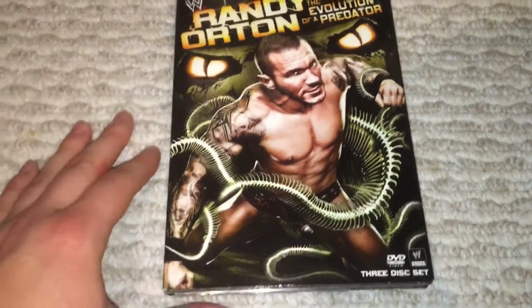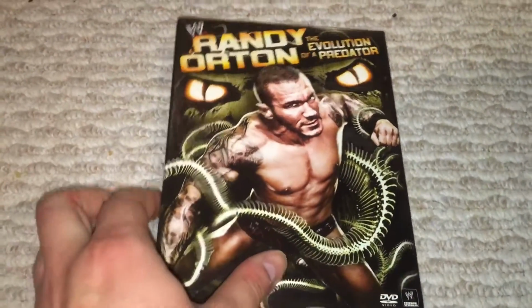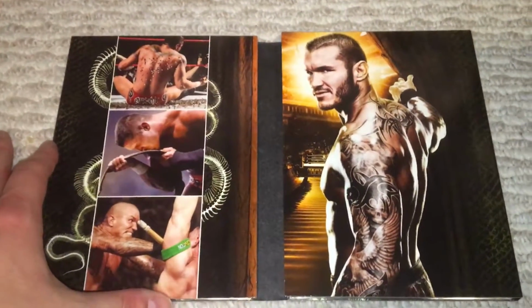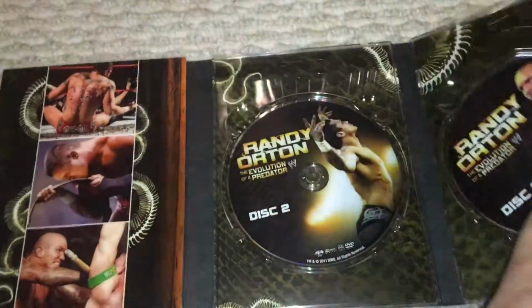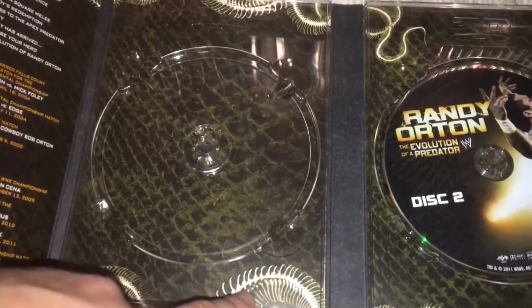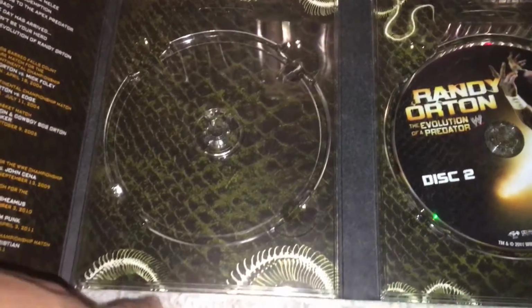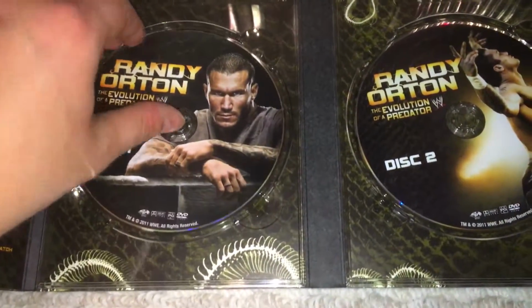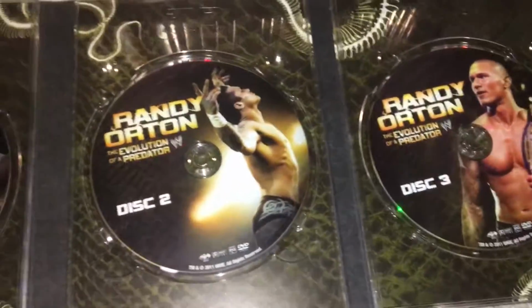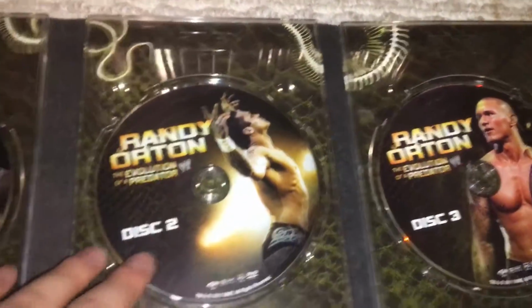I'd say above average. But you have Randy Orton there. You have the Viper. You have the little skeleton. I like that. You have the spine, and you have some artwork here, kind of a little evolution there. And then you open it up, and in the background here you just have the scales, which is really cool. The snake skin, and then more of the skeletal remains. But you have a nice little kind of career retrospective there. You have the Age of Orton, Legend Killer.